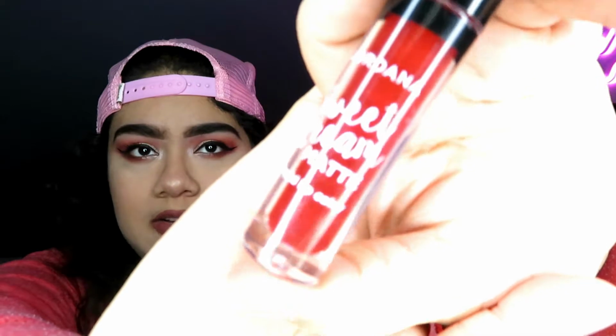You could get these at Walgreens. I think I bought this a year ago, or maybe last year. I think I bought it last year, and I finished it this year, so I'm sad that it's gone, but that means I get to buy another one. I think these are like $4 at Walgreens, so I can't wait to buy myself a new one because this is my favorite red.